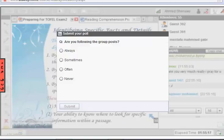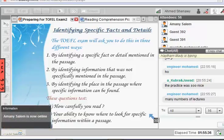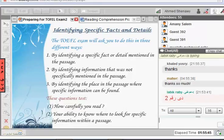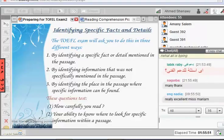I need to know whether you are participating in the group or not. Are you checking the group from time to time? Did you answer the practice, has any of you uploaded the practice from the group? Did you find it interesting?